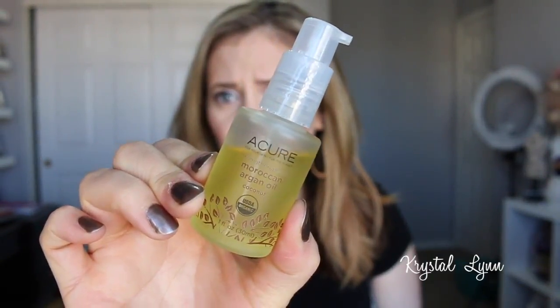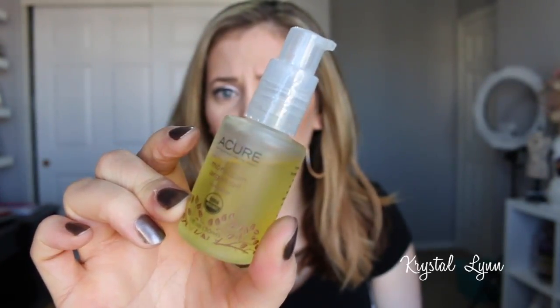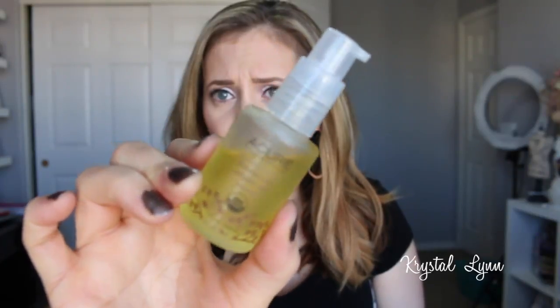You can use this on your hair, on your hands, on your face, your elbows, your heels. I just absolutely love this stuff for my face, for my hands, and sometimes I do put it in my hair. It's just amazing. The one with coconut smells so, so good. I think the one with coconut costs like $1 or 2 more, but it's still very affordable compared to some higher end ones.